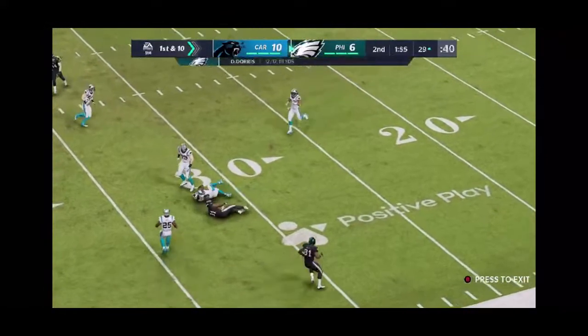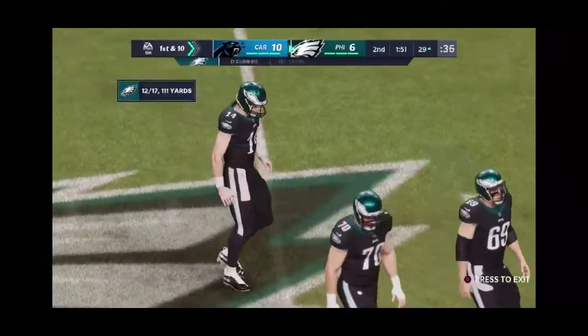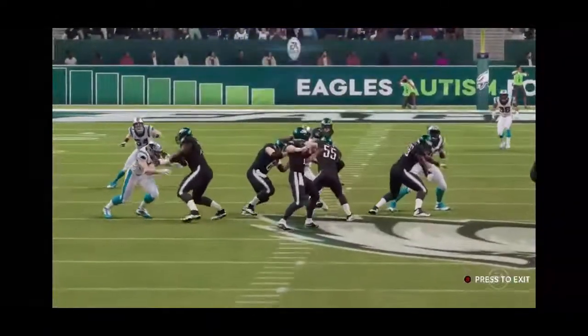Looking for his running back, and he's got it. And he's taken down inside the 30. It's a gain of 13 and a first down for Philadelphia.